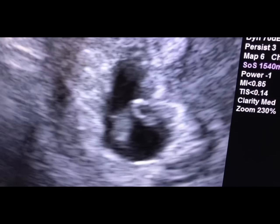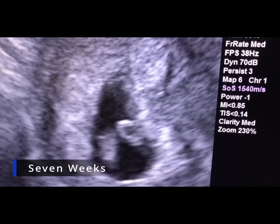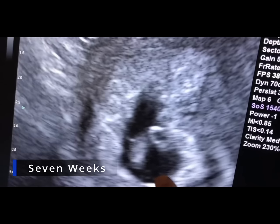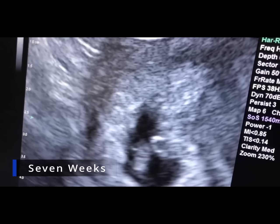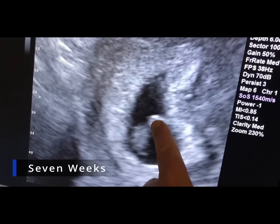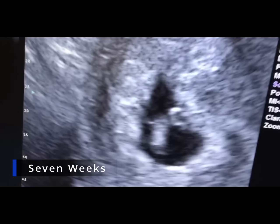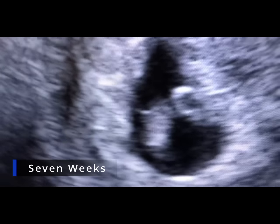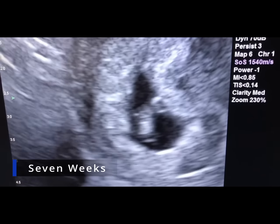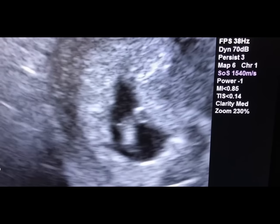Today we're looking at a sonogram of a beautiful pregnancy at 7 weeks gestation. You can see the entire gestational sac. There's a ring around it we call the double bubble. That's the placenta. You can see a round structure here called a yolk sac. And here is the fetus. And you can see a beautiful beating heart. The fetus measures beautifully and perfectly. And this is a completely normal intrauterine pregnancy at 7 weeks gestation.